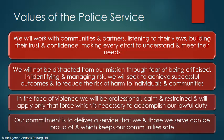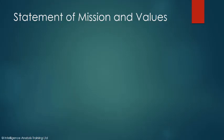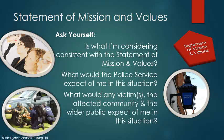keeps our communities safe. To reiterate, members of the police service, both police officers and police staff, should keep the mission and values of the police service at the heart of every decision they make. Throughout the situation, you could ask yourself, is what I'm considering consistent with the statement of mission and values? You need to ensure that decisions reflect an understanding of the police duty to act with integrity, a willingness to take risks, and to protect the human rights of all. What would the police service expect of me in this situation? What would any victim or victims, the affected community and the wider public, expect of me in this situation?